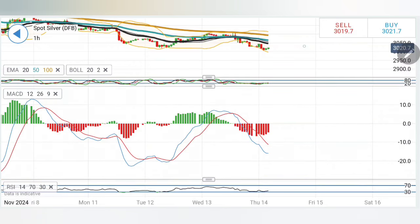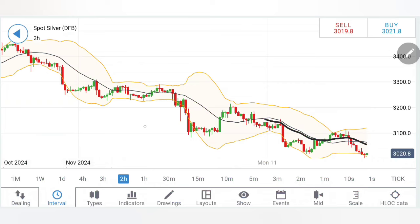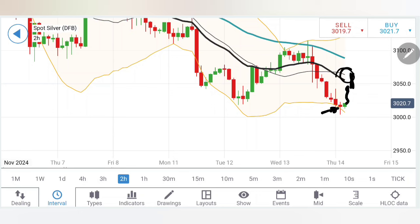Stochastic rising, the MACD has hit the lows, trying to converge a bit. The RSI is also sitting at the bottom. On the 2-hour chart, see diminishing bearishness. This could become the sign of reversal. When can you consider this as a sign of reversal? If the current candle trades above 3040, you can say this will become the reversal sign, and then the next candle might take it further high towards 3060 and 3080 level.